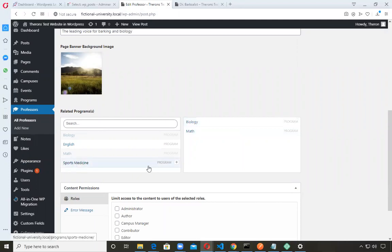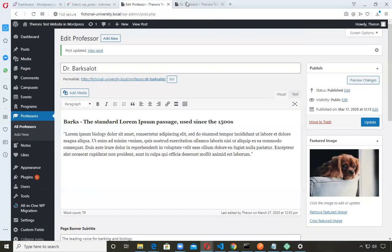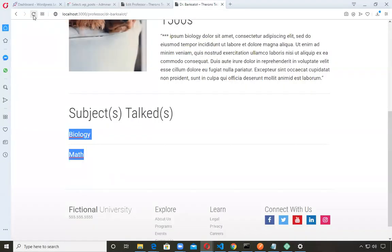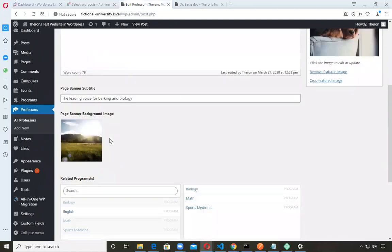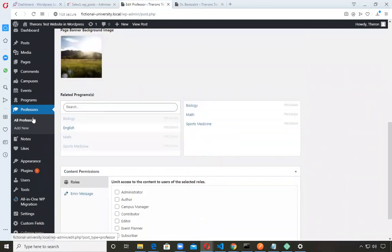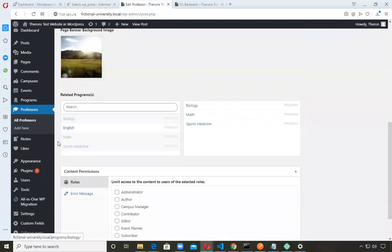It's yet another custom plugin that you can download. I just added sports medicine, for example. Let's see if I do an update. Let's see if this works. And if I refresh the page, you can see sports medicine shows up inside of there. So there are different types, and in order to create these types, you have to register them in PHP.